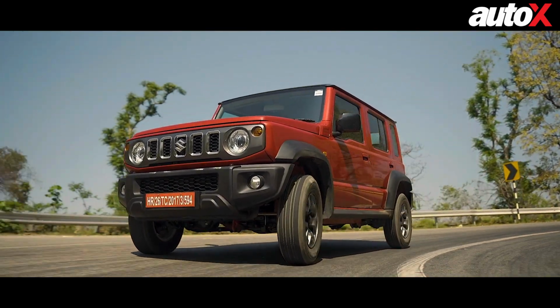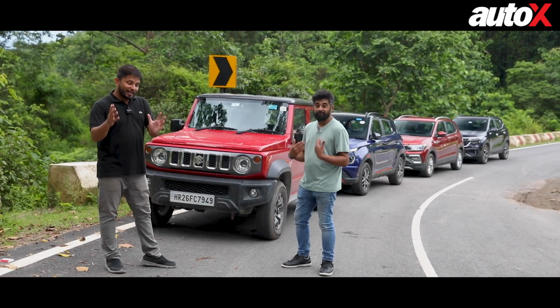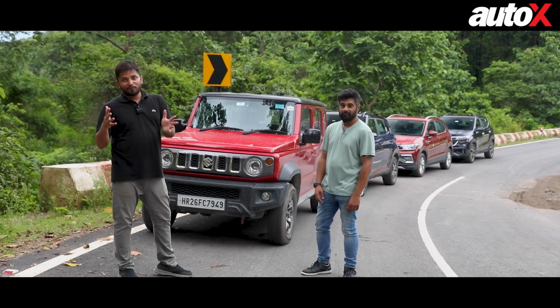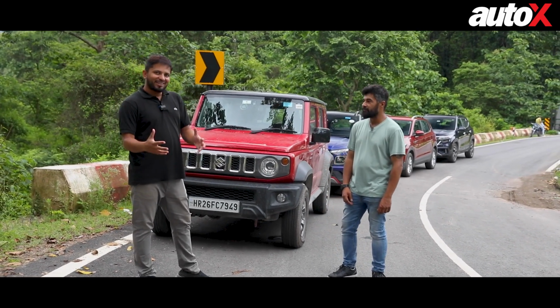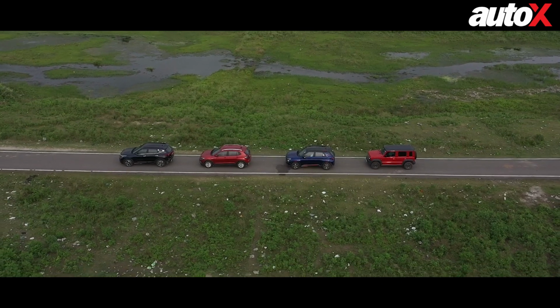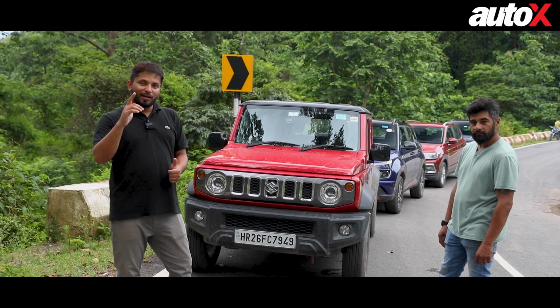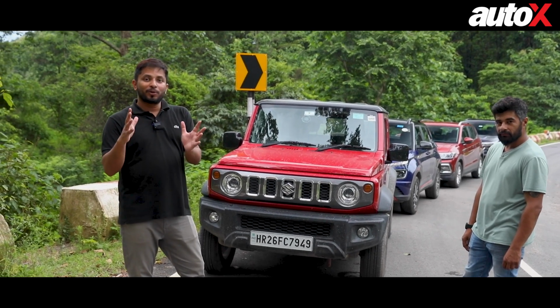So that's the verdict. We know some of you might be disappointed, some of you might be shocked, he's also shocked. Some of you may not like the verdict, some of you think there is something more to it. So let us know in the comment section what you think. Which SUV will you pick under 20 lakh rupees, considering you are an enthusiast, you love driving, and you want to connect with your car.